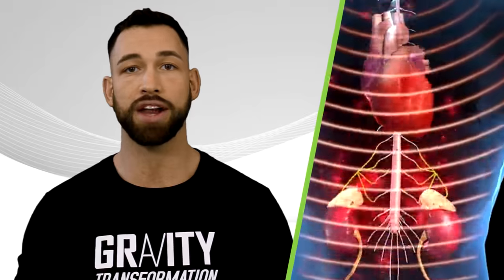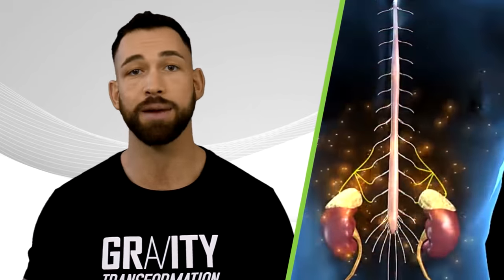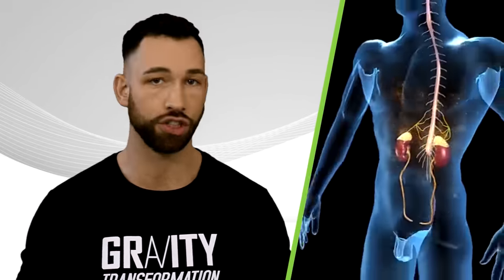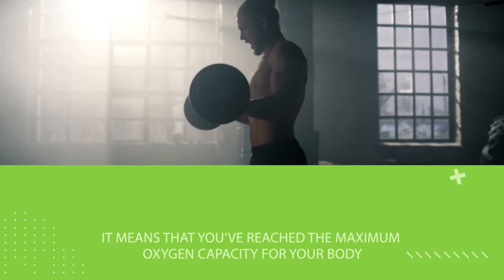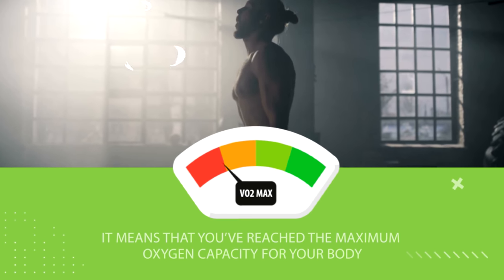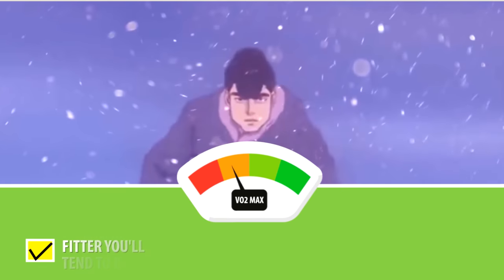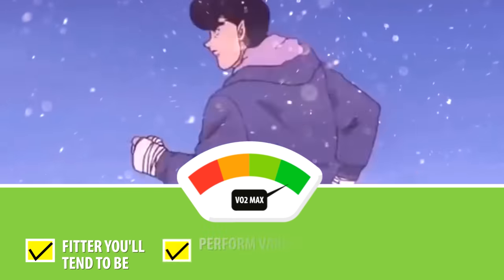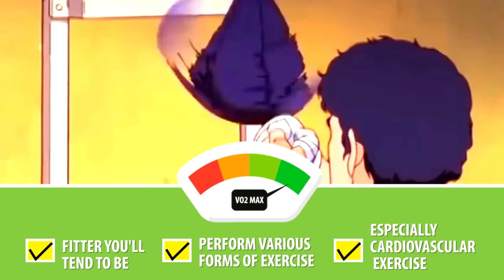As you push yourself and your body tries to generate more energy, there comes a point where your body can't bring in and take up more oxygen. Once you've hit that point, it means that you've reached the maximum oxygen capacity for your body, also known as the VO2 max. You can actually improve your VO2 max through cardiovascular training. The higher your VO2 max is, the fitter you'll tend to be, and the better you'll be able to perform various forms of exercise, especially cardiovascular exercise.